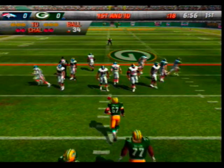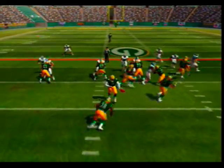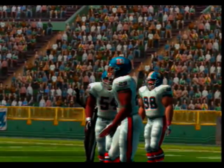First and 10. Let's do our thing. Hold the look. The backs are lined up in an eye. Number 94 is there for the tackle at the 34. Well, even though it didn't work on that play, I like that strategy.